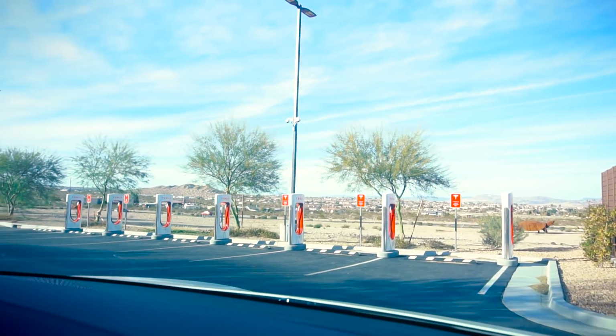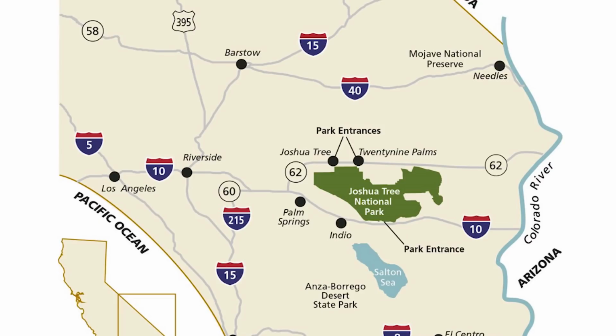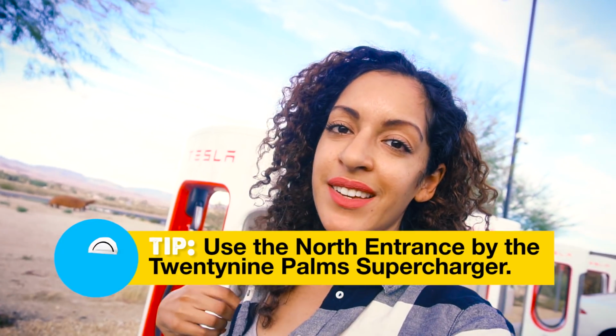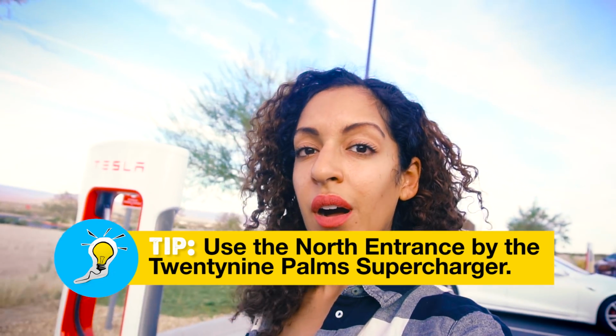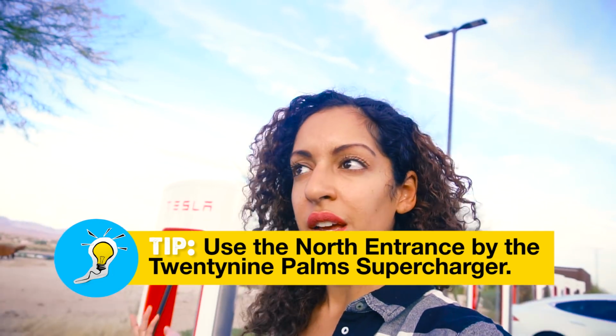So to get into the park at Joshua Tree National Park, there's actually 3 entrances. There's the north entrance, the south entrance, and then there's the west entrance. And we actually passed the west entrance coming up here, but in order to get to the supercharger, we had to pass by it. Conveniently, there is an entrance that is located not too far away from this Tesla Supercharger station. It's the 29 Palms entrance, which is right next to the 29 Palms Tesla Supercharger.